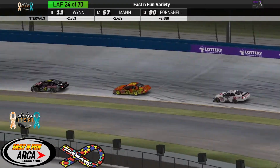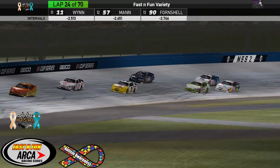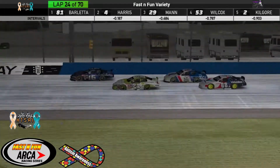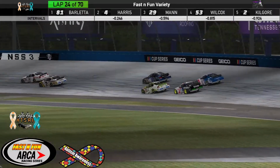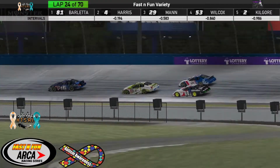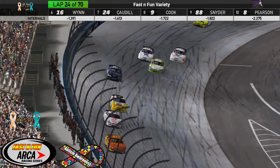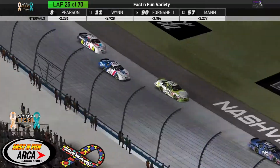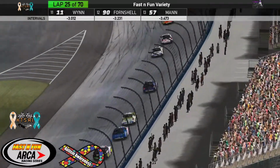Off into turn 1. William Mann Jr. manages to secure third. Kilgore in 5th as Robert Wynn to the high side. Here comes Josh Cadill on the bottom. And he's got help from Garth Snyder, but Robert Wynn pulls away off into turn 3. That high line, obviously the fastest way around, at least on fresh tires. A little kick out from Robert Wynn there. They start to line back up. Jim Cook now to 8th.